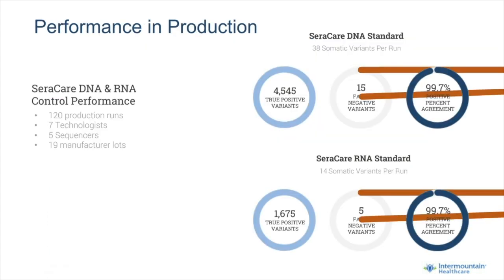As previously mentioned, quality is key to the success of the assay, which in turn, over time, builds confidence in the results the assay returns to the clinician. Key to this effort is running SeraCare DNA and RNA standards in every run. Shown here are SeraCare run results from 120 production runs performed by 7 technologists using 5 sequencers over 19 manufacturer lots. As you can see, the positive percent agreement is excellent with relatively few false negative results.